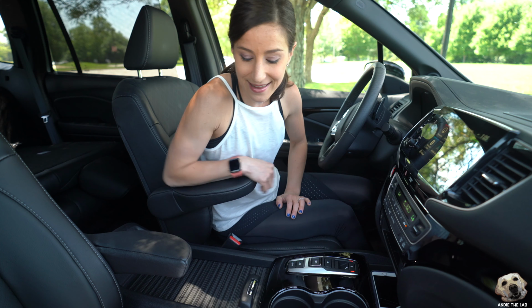And here are some features that really stand out. Interior space. It is so spacious and airy up front. I'm not even sitting in the driver's seat right now. I'm in the middle. Obviously not a legal seat, but I just wanted to show you how much room there actually is between the driver and the passenger.